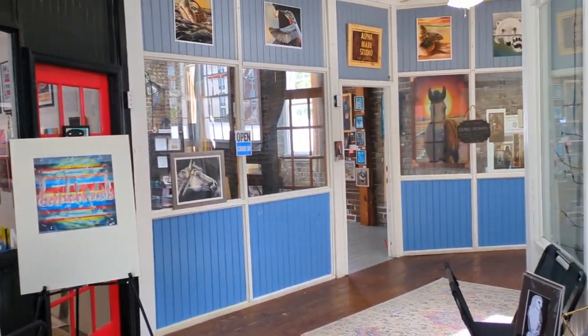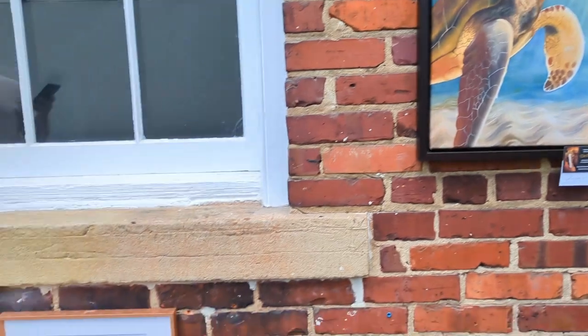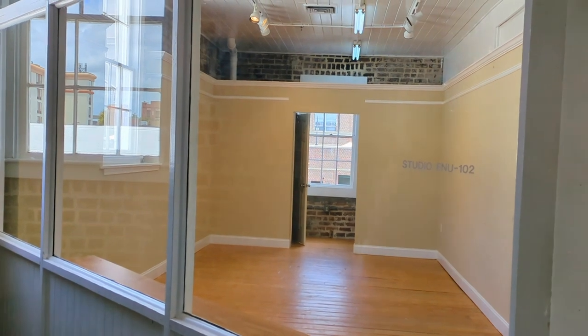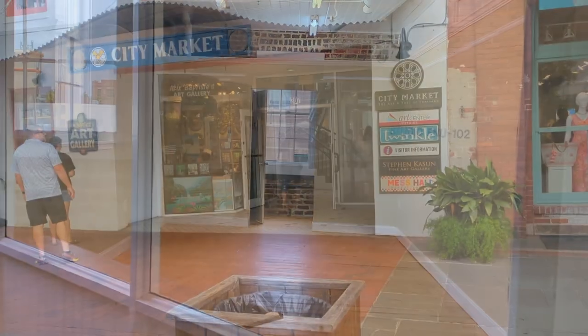So it was neat seeing all of her work and studio work. She had just rented out the studio. And of course, I jokingly was imagining that the studio across from her was my studio. But yeah, that's a little bit later down the line.